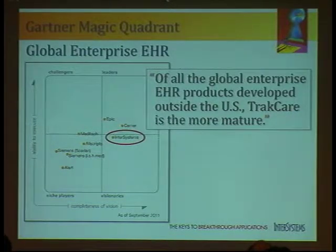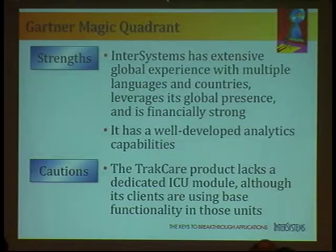We're very far out on the visionary side, and we're just about to make our way up into the desirable upper right-hand corner. What we need is a few more deployments of TrackCare around the world. And then we'll be positioned as one of the best providers of EHRs on a global basis.